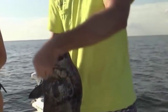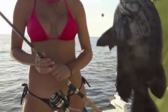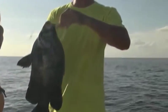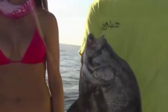Good teamwork there. Yep. Whatever the other people were using sure didn't hang in there. Nope. Look at this. One, two, three lines in her, plus the one that I just pulled out. Four hooks. Unbelievable. Four hooks in that fish. Definitely got one in the back, too.